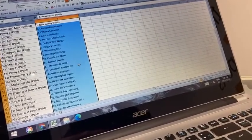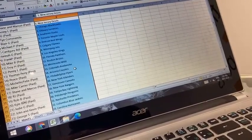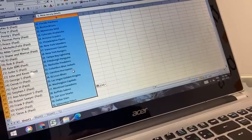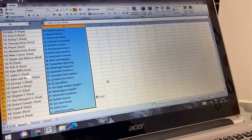Colorado Avalanche, Peace, Arizona Coyotes, Michelle and Felix, Philadelphia Flyers, Mike Carrier, New York Islanders, Shane and Marcus, Vancouver Canucks, RJ, New York Rangers. He's on fire. Rob B, Tampa Bay Lightning, Kyle B.